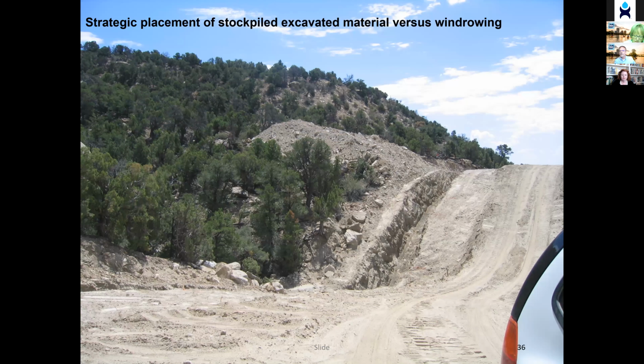Rob Sweeten out of our Utah State office has worked a lifetime for the BLM and is an aficionado of visual resources. And he was working on a pipeline with Questar. Working with them, instead of having that continual windrow of material, they identified stockpile areas. It requires a little bit of extra time, because instead of building that windrow, that's very easy just to dig out and dump it on the other side of the trench, they actually have to tram it to a location to stockpile it.